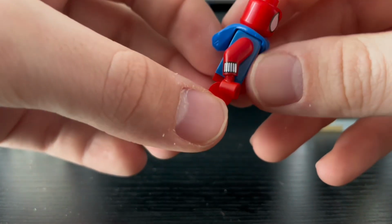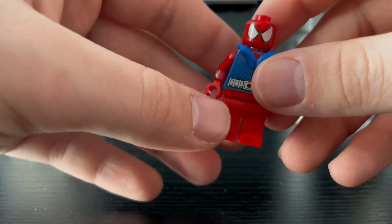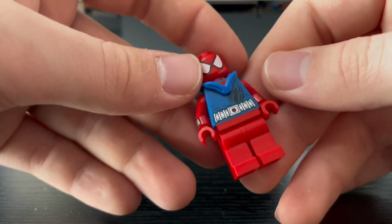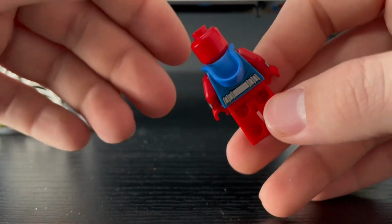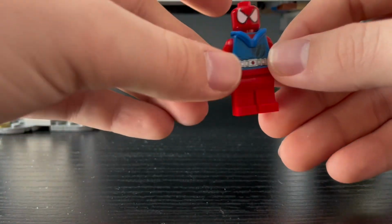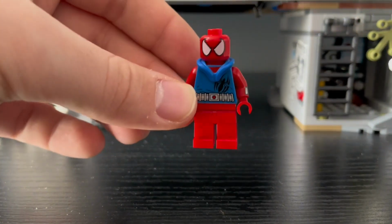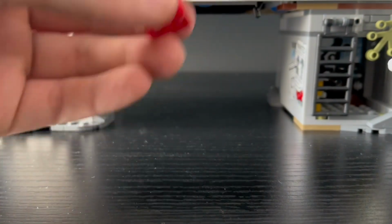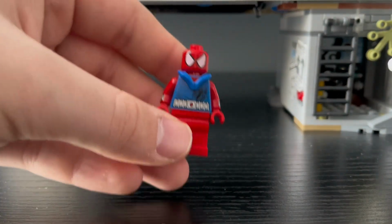He's got this arm printing that just looks really good. It's supposed to be his spider web shooters. His torso print looks really good, and this is just a really amazing Ben Reilly Spider-Man. Definitely better than the Mighty Micros one, but I think the Mighty Micros one is a really good pickup. Especially if you don't want to buy an $80 Spider-Man minifigure.